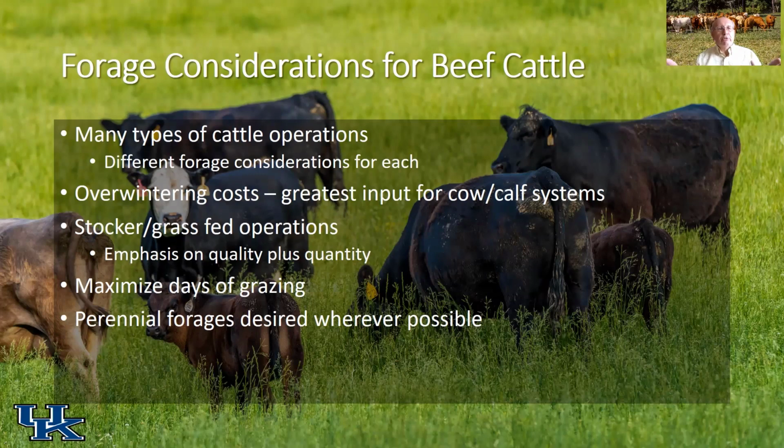In all systems, maximizing days of grazing is a highly desired output. And for that reason, we will try to use a perennial mix of forages wherever possible.